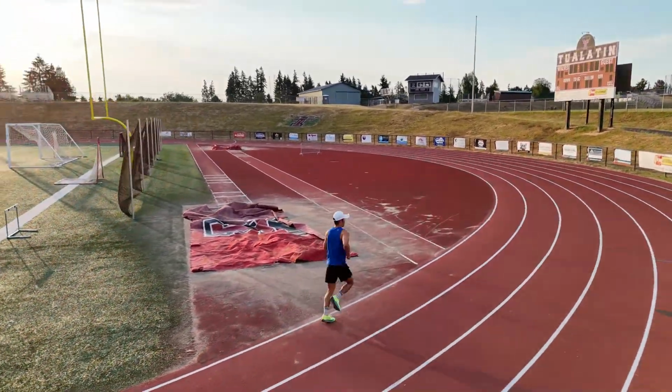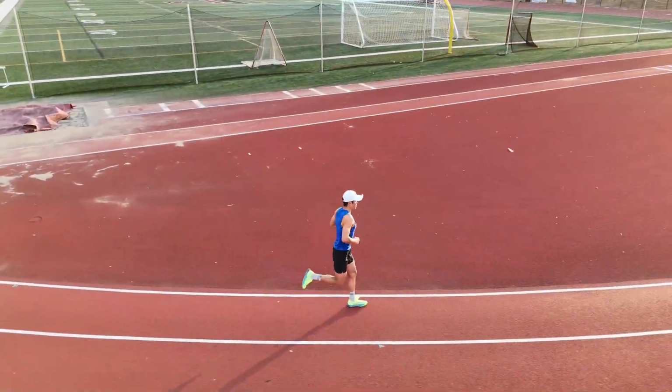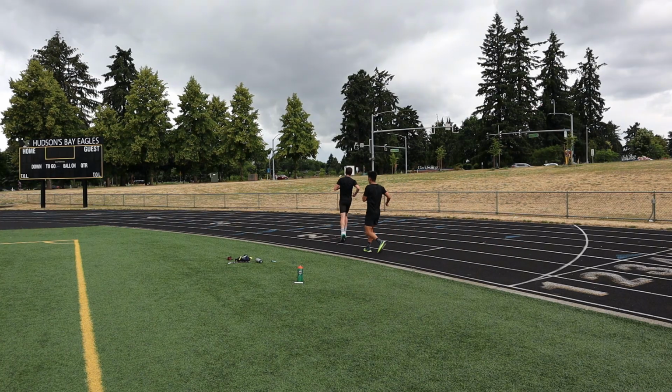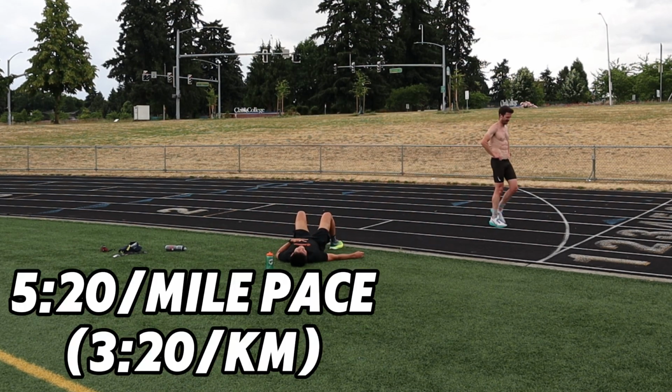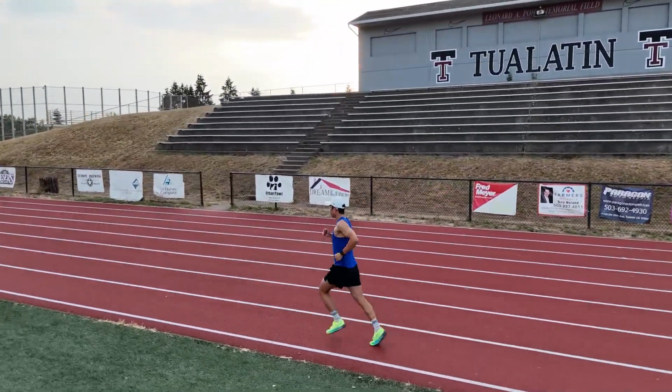The speed sessions were crucial because they raised my ceiling of VO2 capacity. These sets were usually done on the track, very fast running, but still having perfect form, not breaking down my technique, staying light on my feet, and really going hard on the track. In these sessions I would go about 5:30, 5:20 per mile pace, so faster than my race pace, so I can keep improving my top end speed for my run and get used to running that fast.